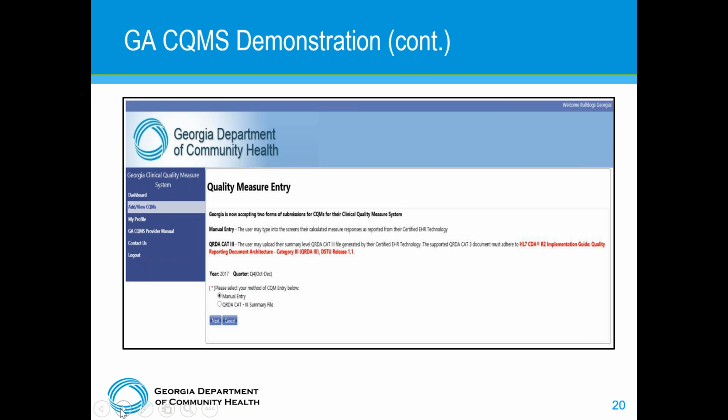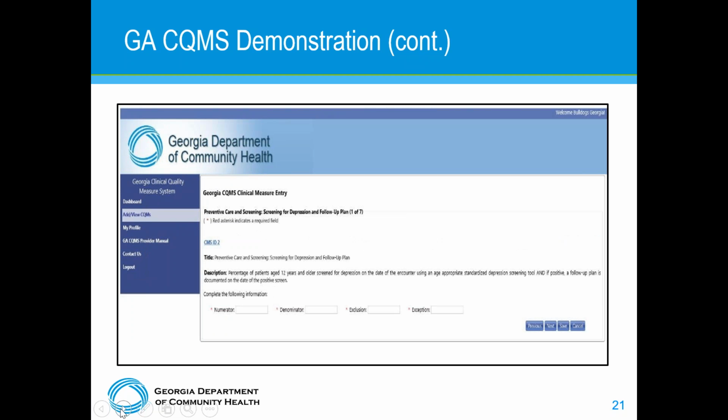So how do we get the information into the system? How do we collect your clinical quality measure data? Again, on the application, to your left are several menu options. If you click the Add View Clinical Quality Measure menu option, you'll be presented with an opportunity to enter the data manually or using a QRDA 3 format, which should be provided by your EHR vendor.